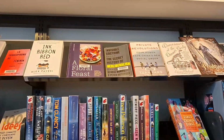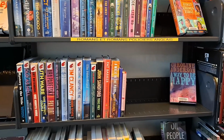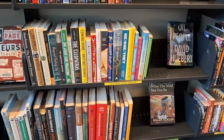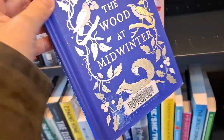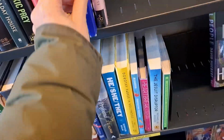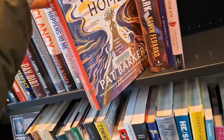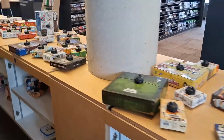So the first thing I always go to when I come to the library is the new arrivals section, which is on the main floor. And here you will see novels, mostly detective novels or crime mystery novels, plus a bunch of nonfiction on the bottom. Here I saw a copy of The Wood at Midwinter, which I have feelings about. I listened to that on audio, and I will get back to you with my review on that book when I do the vlog. I'm just pulling out some titles here that I see have interesting covers. I know that the one I just pulled out there is the 3rd in a series, which I'm unfamiliar with.